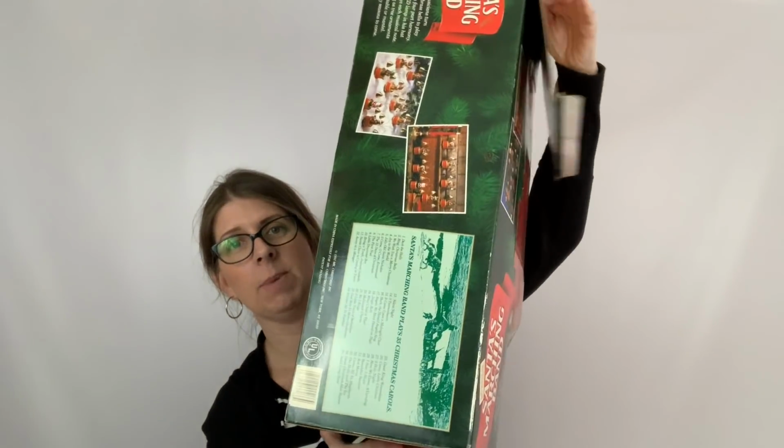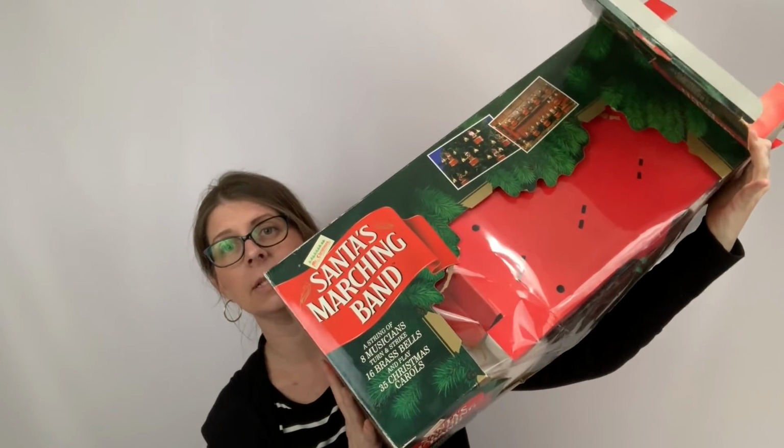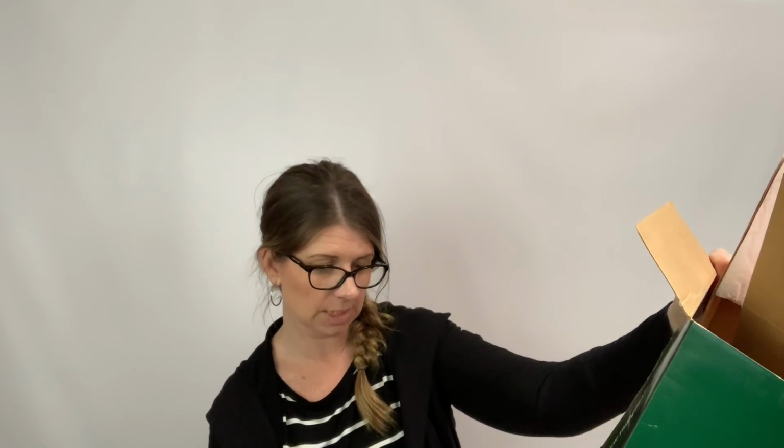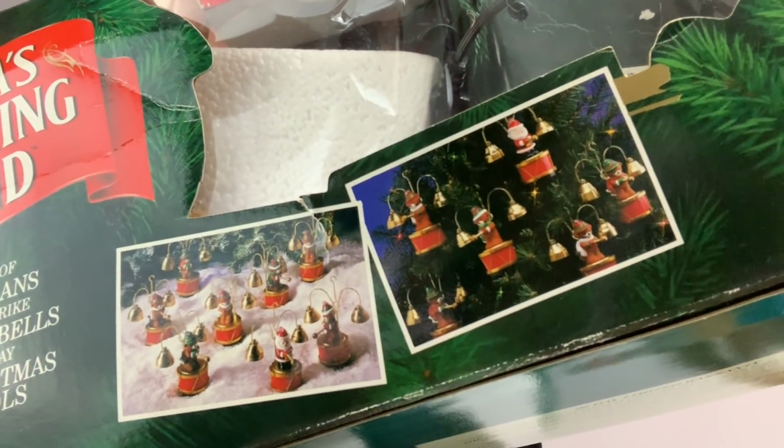I got this. The box is all jacked up right now, but this is a Santa's marching band. This is a Mr. Christmas item. And this came from the upstairs. It's basically like you can hang them. You can display them flat on a tabletop or something, but you can hang them from a tree. The bells play. And the woman did plug it in for me, and I made sure that it worked. And I got it for $5.